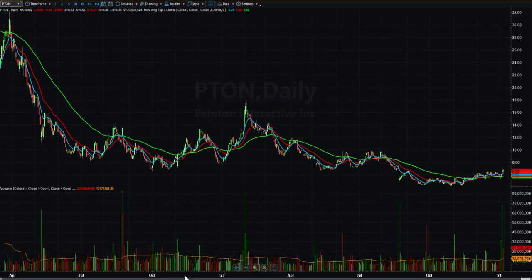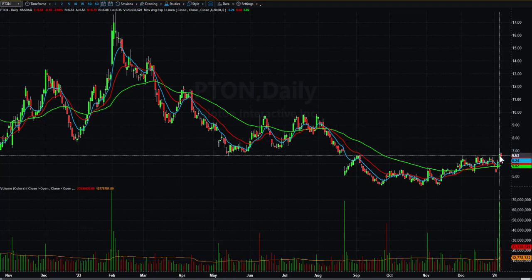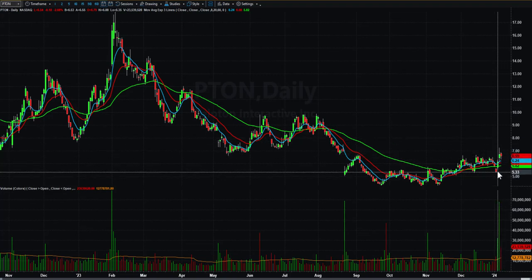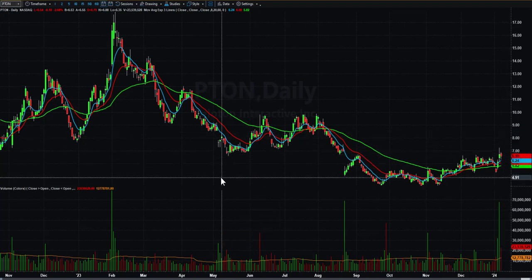Peloton, PTON, I'm going to throw this one back on watch. Had a really nice 2-day run here. I think there's a lot of shorts in the name. And you could call this a 2-day pop and then kind of a quiet inside rest day. So maybe it's off to the races again tomorrow. I'm going to keep PTON on watch.